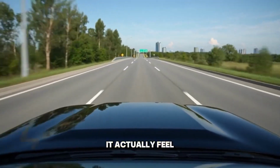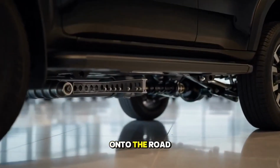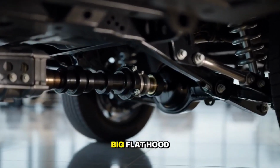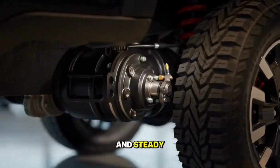So what does it actually feel like to drive? Let me paint a picture for you. You climb in, hit the push-button start, and the engine settles into a quiet, confident hum. When you pull out onto the road, the first thing you notice is the commanding driving position. You're sitting high up, looking out over that big flat hood. You feel safe, you feel invincible. The steering has a reassuring weight to it. It is not light and twitchy like a sports car, it is deliberate and steady.